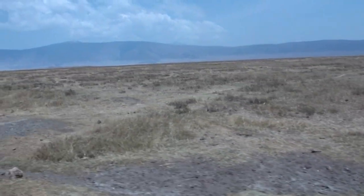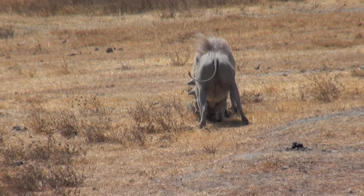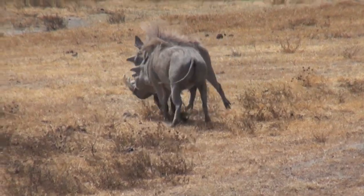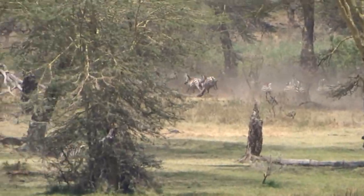We reach the floor of the crater and notice how flat it is. There are no trees in sight, so there are no giraffes in the crater. We come across two warthogs fighting for dominance of this territory. They got their tusks locked together. Out in the distance, the group of zebras at the very top of the screen is being chased by a lion.